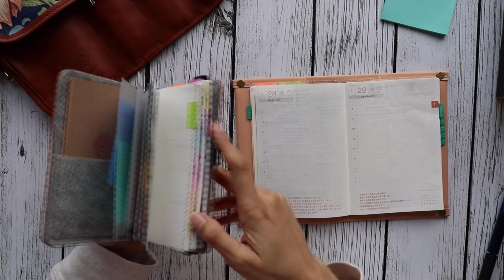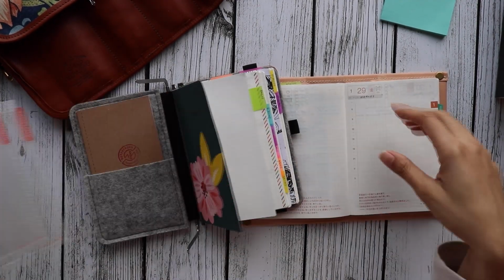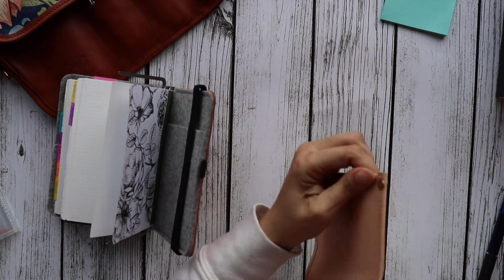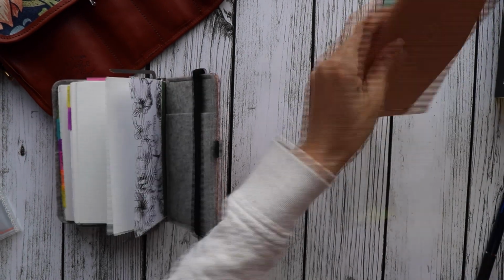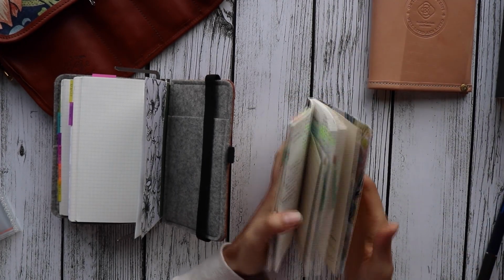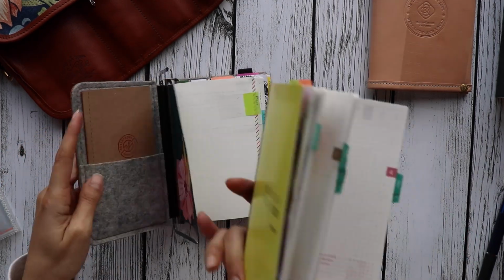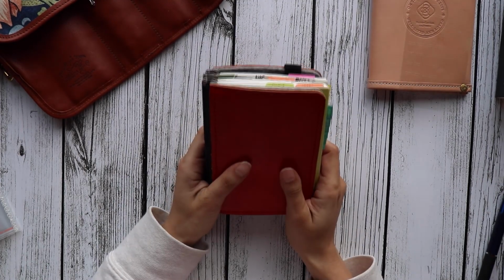But yeah, like I said, what I like about this is that if I need to take everything with me, I just remove this notebook from here. Let's say whenever travel is possible again. Well, I've taken it with me to the bank, for example. But let's say I have to take this with me. I just do this and everything is in one place.